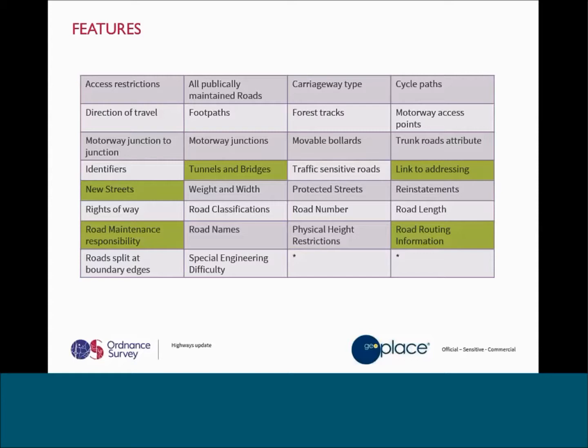As I mentioned before, the link to addressing is also a really strong connection that we're starting to explore and really uncover some of the powers of how we can link those addresses to the streets and uncover some very good applications in those.